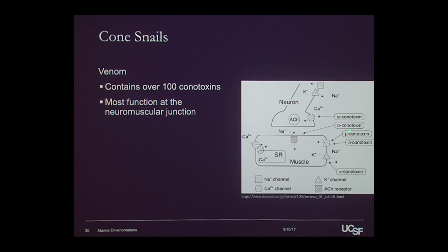If you look at all these different conotoxins with different names, they all act in the same area, on the neuromuscular junction. So you may imagine it may have some effects there, and it does. Specifically, it causes paralysis. So in the end, all these conotoxins that we have affect the neuromuscular junction, causing paralysis.